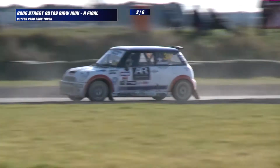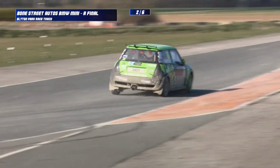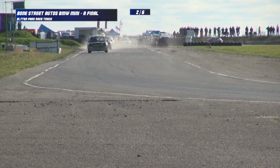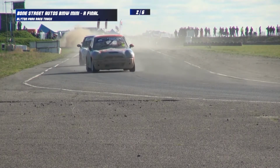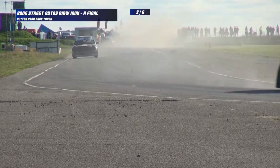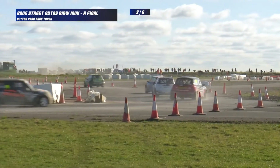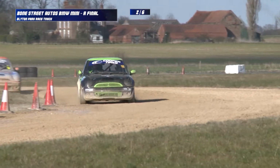There is the Bell Rallycross run car of Nick Abbott in third place, trying to challenge for second, but it's Andy Hawkes out in front. Many members of the Hawkes family have raced Rallycross, particularly in BMW Minis over the last few years. Somebody running wide onto the grass there at the back of the field. Who was that? That was number 20, Harvey Harmon, one of our newcomers running at the back. Learning as they go. Good entry point into Rallycross, the BMW Minis.